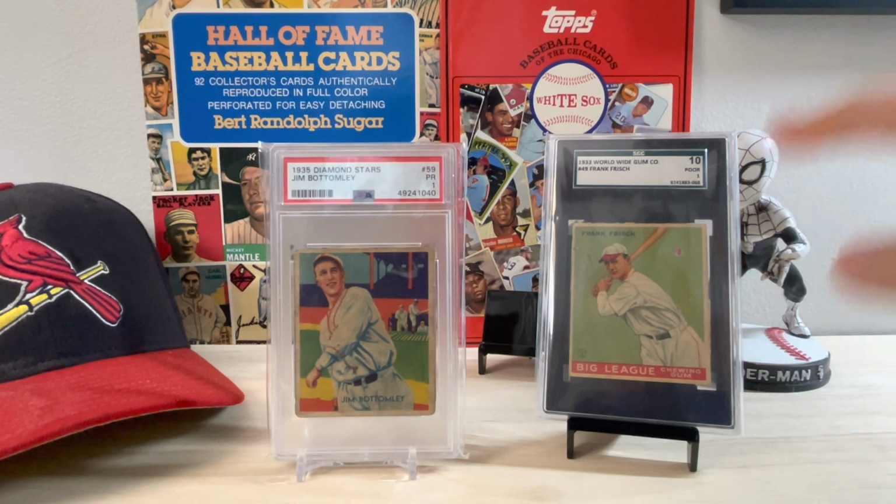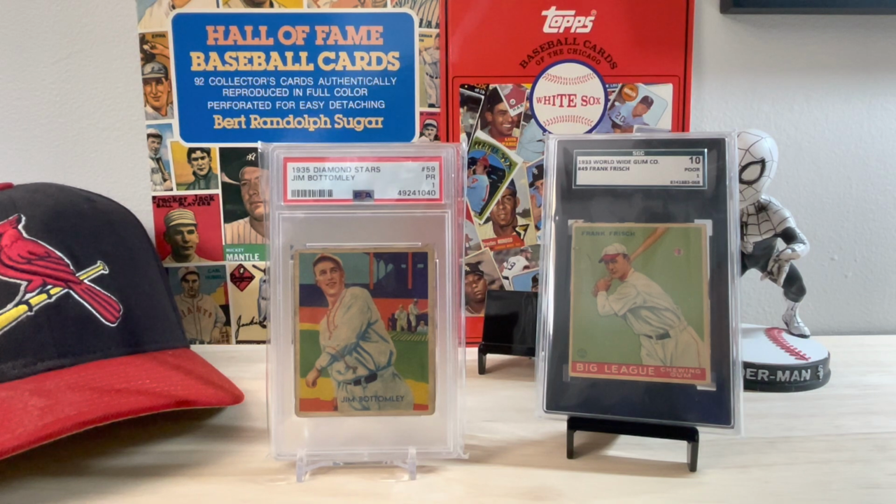This one's got a nice hole right in the middle of it. Looks like somebody took a hole puncher and hit it. That's why it's rated a Poor 1 from SGC in one of their old grading scales and one of their old holders. But anyway, Frankie Frisch played for the St. Louis Cardinals, but prior to that, the New York Giants. And he and fellow teammate Bill Terry were leading the Veterans Committee at that time.